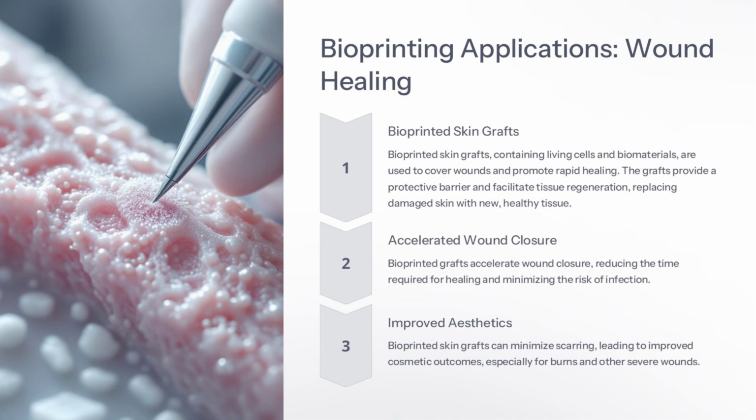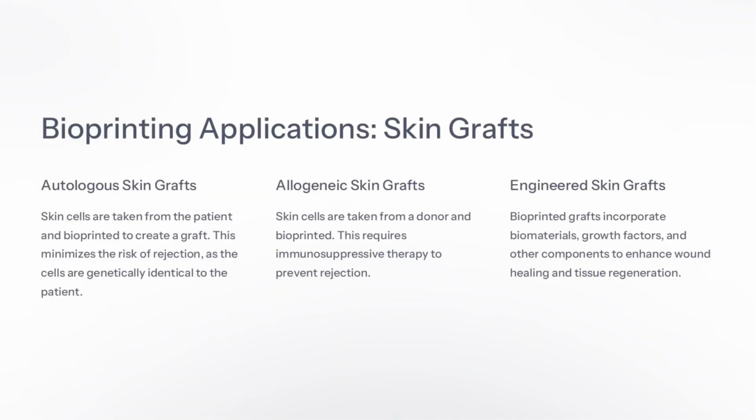Bioprinted skin grafts are a revolutionary technology that can help heal wounds and promote tissue regeneration. These grafts contain living cells and biomaterials that provide a protective barrier and facilitate the growth of new, healthy skin. Bioprinted grafts can accelerate wound closure, reducing healing time and minimizing the risk of infection. The precision of the bioprinting process also allows for improved aesthetic outcomes, helping to minimize scarring, especially for severe wounds like burns. The potential of this technology to transform wound care and tissue regeneration is truly exciting.